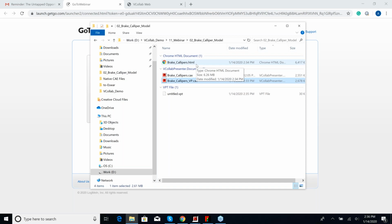Now, HTML format actually provides mostly visualization. You cannot probe in it. You cannot do a section in it, anything at all. This gives you the data privacy or IP privacy for that. So if it is required to have data privacy, then HTML format is recommended. Now, this HTML file will get opened up automatically in the web browser. I'm going to show it to you right now.